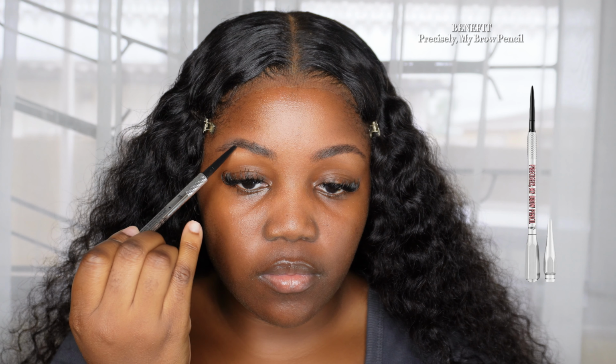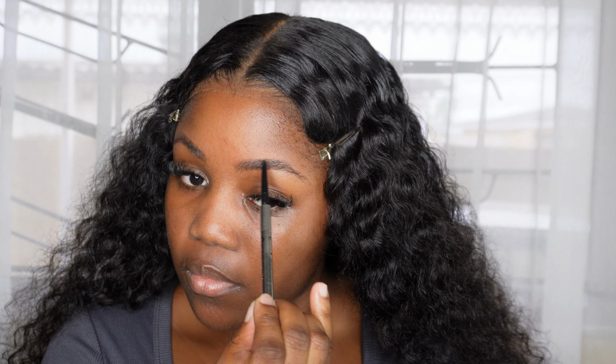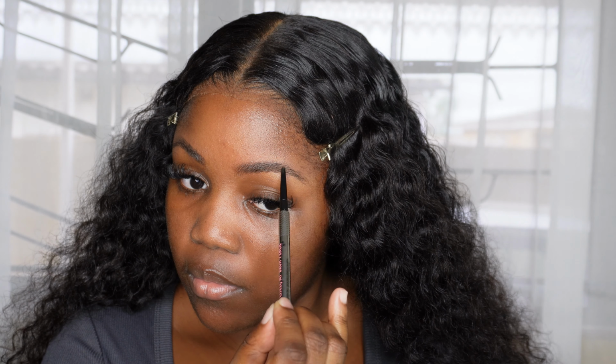If you feel like you're struggling with doing your brows, it's most probably because you haven't shaped, waxed, or threaded them. Trust me, doing this makes the process so much easier because you just have to follow what's already there. So please get them waxed, shaped, and threaded.